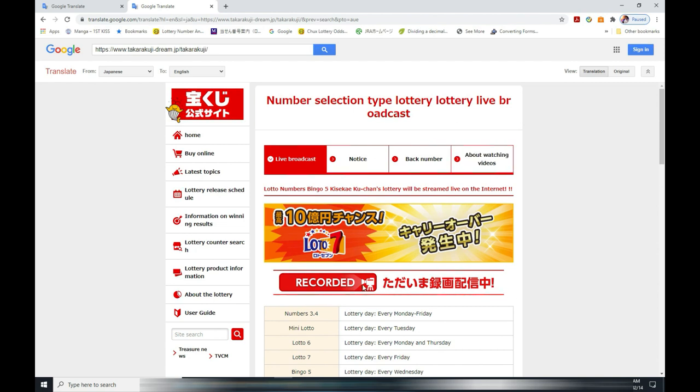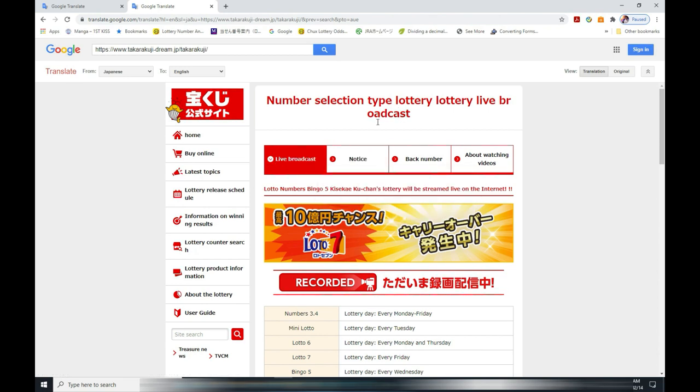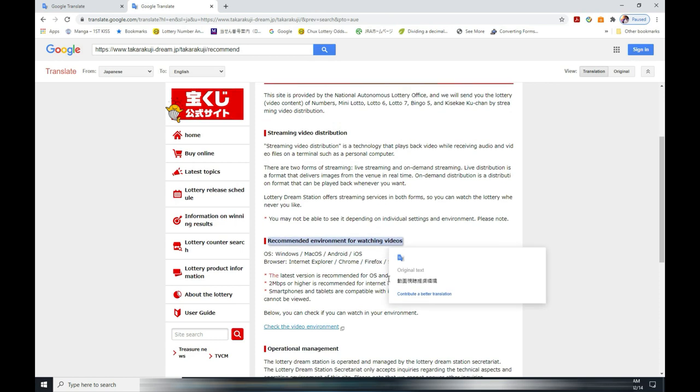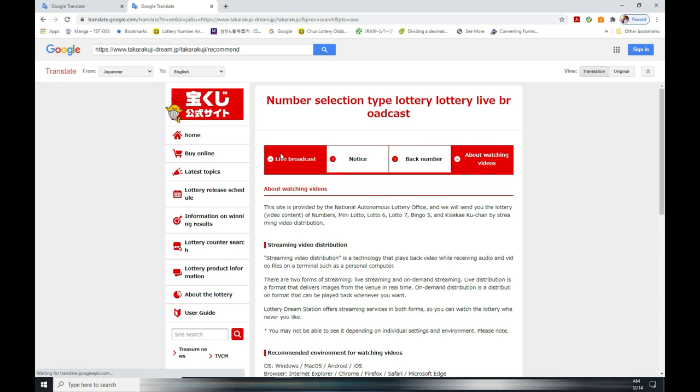Number selection, type Lottery Live Broadcast. Live broadcast, notice, back number, about watching videos. Streaming video distribution. Recommended environment for watching videos. OS: Windows, Mac OS, Android, iOS. Browser: Internet Explorer, Chrome, Firefox, Safari, Microsoft Edge. Go back to the live broadcast.